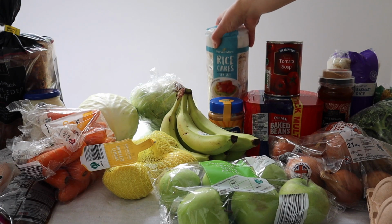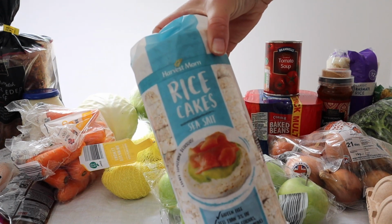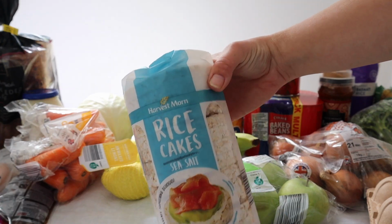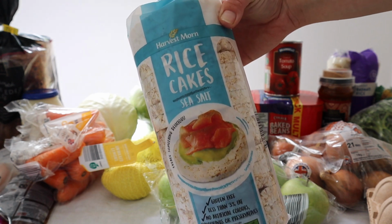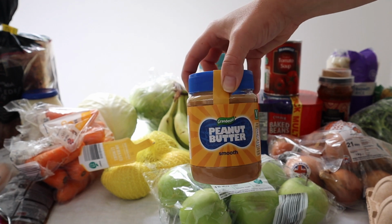We've got the rice cakes. I always get these rice cakes from Aldi. I absolutely blooming love them. I snack on rice cakes nearly every day. For this tube, it's 79p, with some peanut butter.